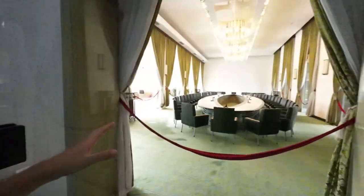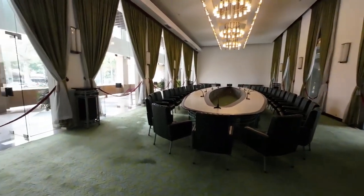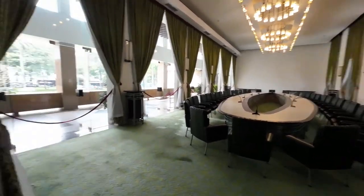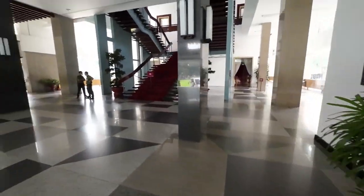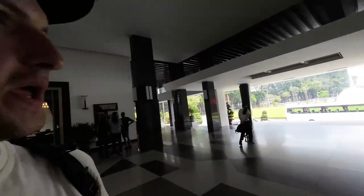Guys, I don't want to annoy you too much with all the historic information, etc. So let's just have a quick look at the rooms in this palace and let's call it over. The palace is quite big, to be honest with you. It's really, really big. It has this beautiful fountain in the middle, which is quite scenic.